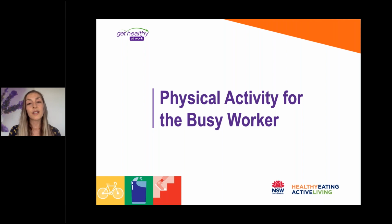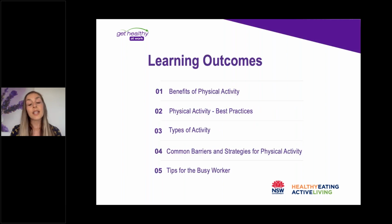And what's more is, one of the most commonly reported barriers to achieving sufficient levels of physical activity is lack of time due to other obligations, such as work and home life. So in our time today, we're going to discuss the importance of physical activity. We will review benefits, best practices, common barriers, and finish with tips to successfully implement physical activity into your busy lives.